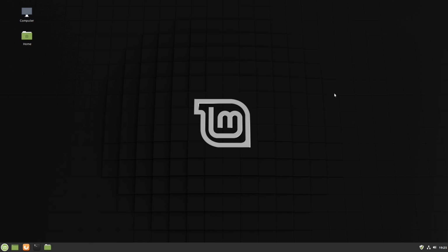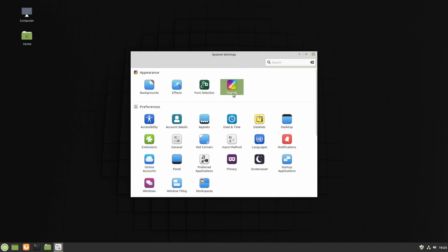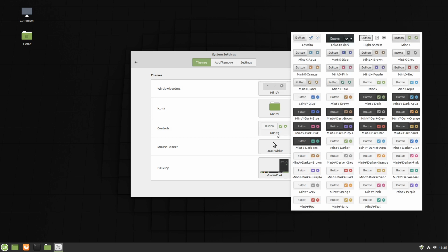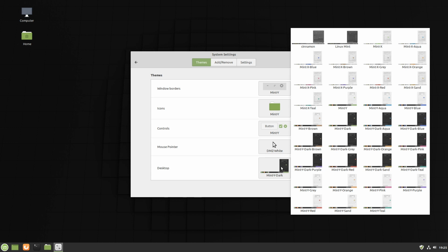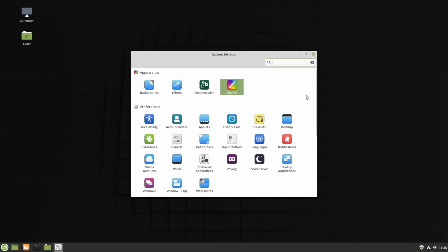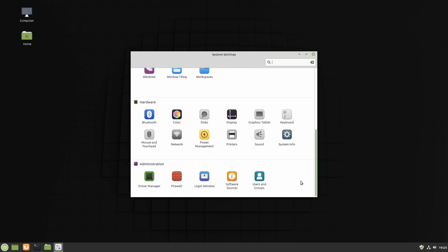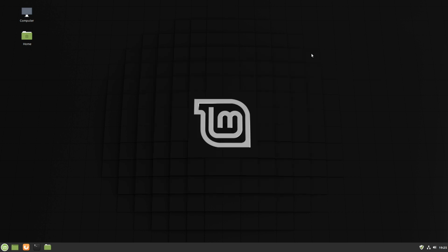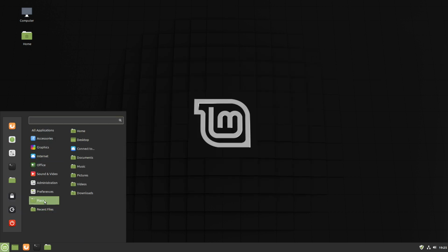And let's have a look at our system settings. Once again, our themes are all exactly the same theming options. Not going to notice any difference over there. Having a look down at the bottom, we'll notice that there's an extra tool under administration that you probably just missed. Ooh.